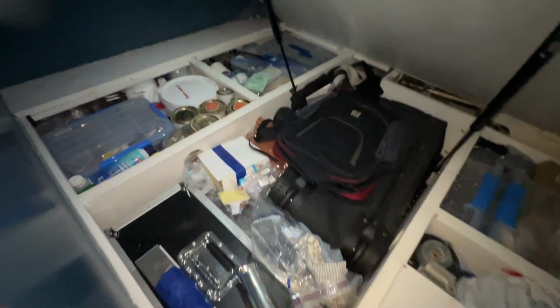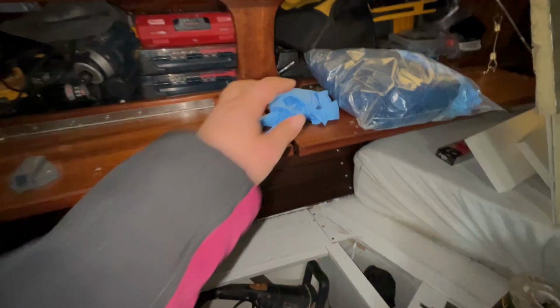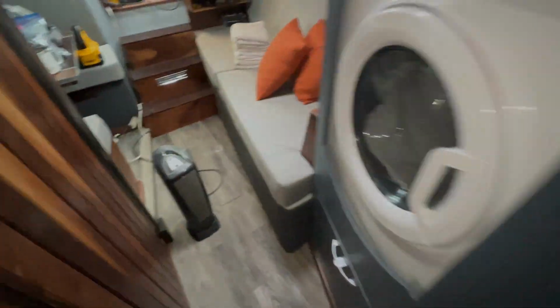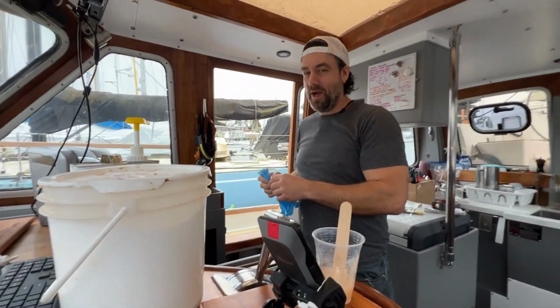Okay. And a few other items from our stowage spots, like underneath our bed and our tool shed, also known as the V-berth. Your gloves, dear. Thank you. You're welcome.